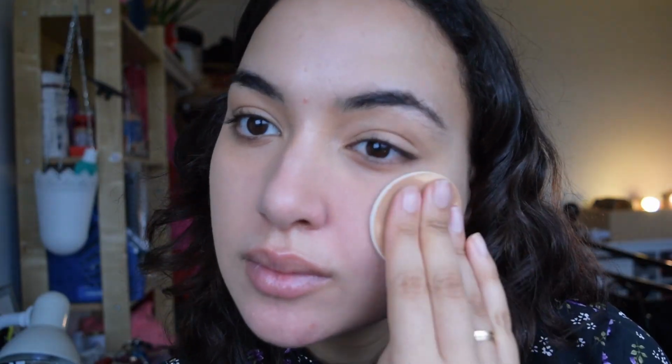So as you can see, it's just calming down the redness in my skin, helping to even out my skin tone. And with this, I find that you can slowly build up. Obviously, you don't want to put too many layers because then it will become very dry and cakey.